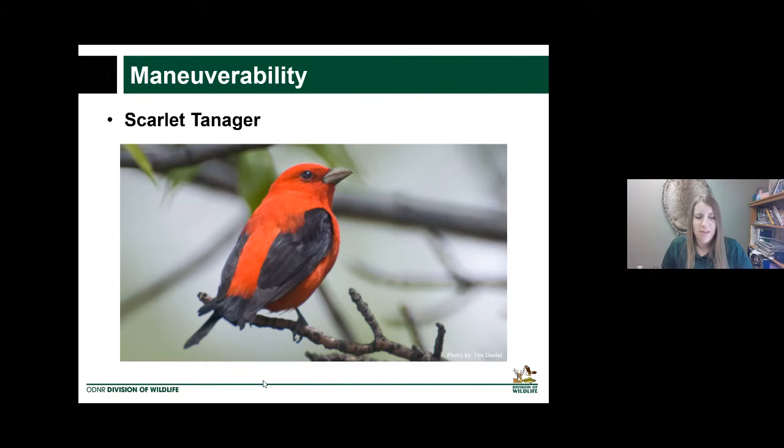And then maybe this one's a little bit more simple, but just the fact that birds can fly. Insects can fly too, but the only other larger animals like this would be bats. Some of them do live in trees, but they're not using the same habitat for the most part. So having the ability to fly, birds can get to the top of trees where a lot of other animals can't get to.